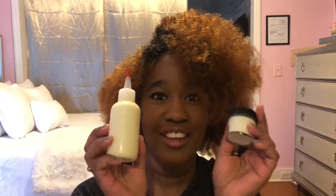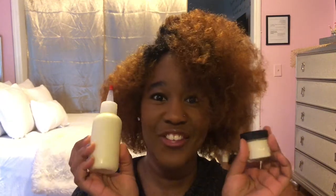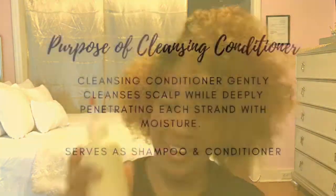Hi guys, so today is wash day and my friend gave me two of her products that she made at home with all natural ingredients for me to try out. This is a cleansing conditioner and this is a moisturizing souffle that you use for styling. The cleansing conditioner gently cleanses the scalp while deeply penetrating each strand with moisture. It serves as a shampoo and a conditioner, so you get two in one.